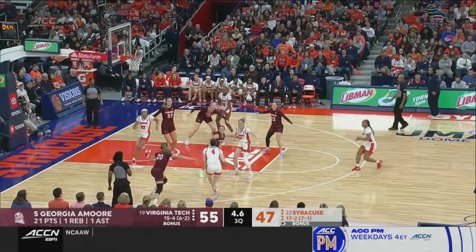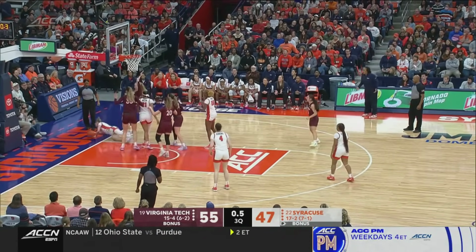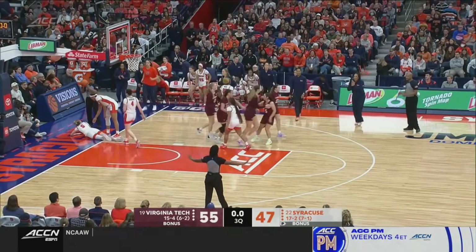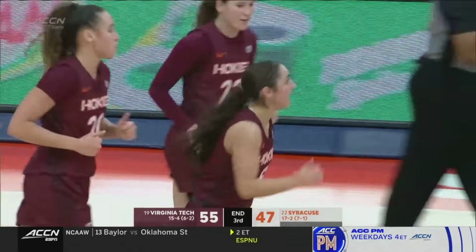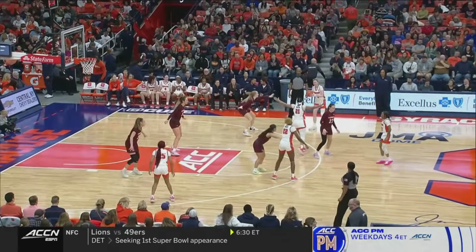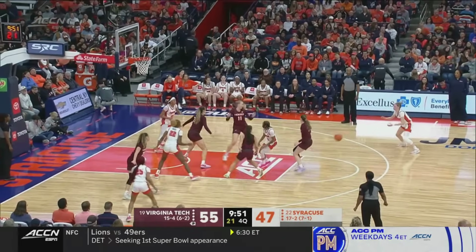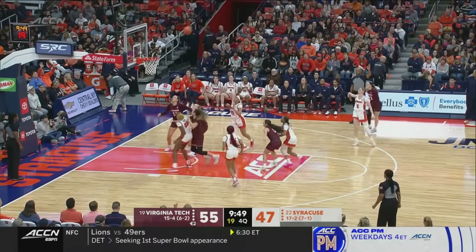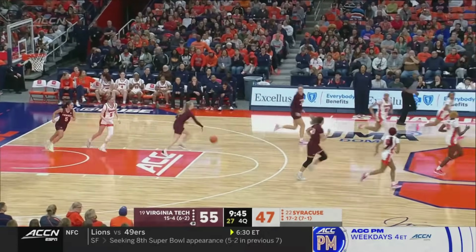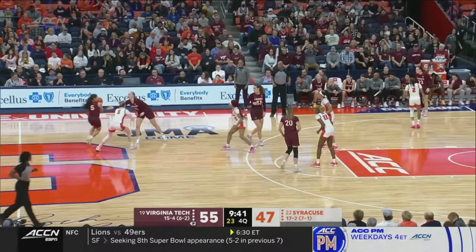Back on the other end, Burrows steps inside for the jumper. That's missed. And let's see. That'll be the end of the quarter. Syracuse will start with the ball here in the fourth. And they have made some comebacks this year. They'll need one in the fourth. Wooley, open for 3. Short. That would have gotten this place riled up to start the fourth quarter if that had gone in. Well, this is an easy one. They're only down by 8.